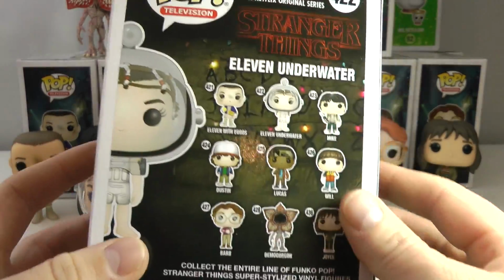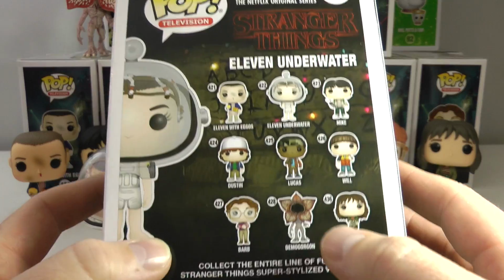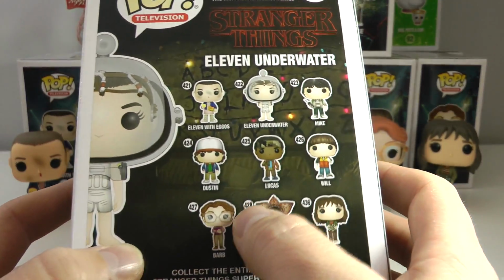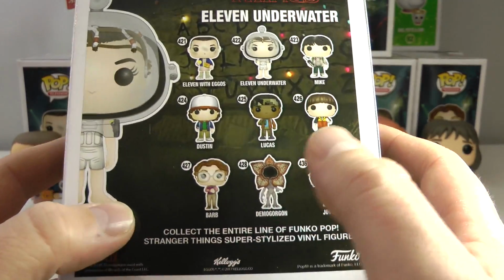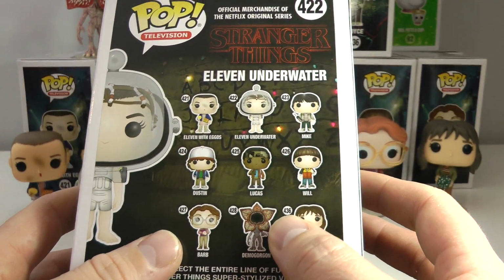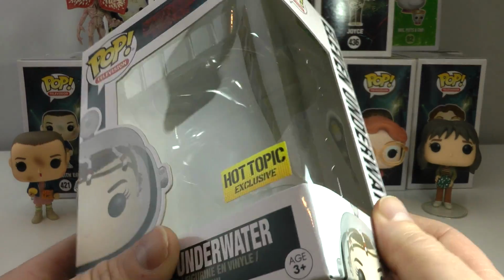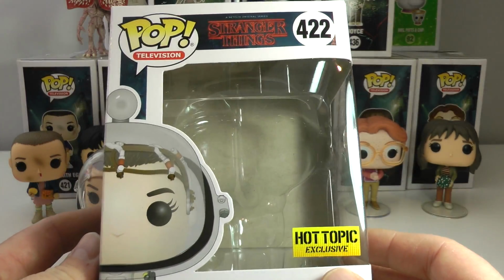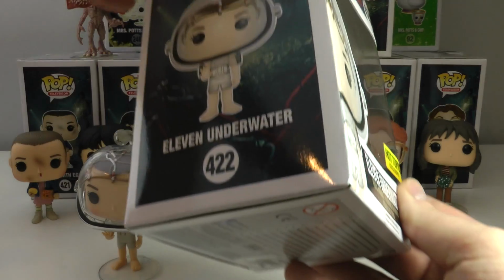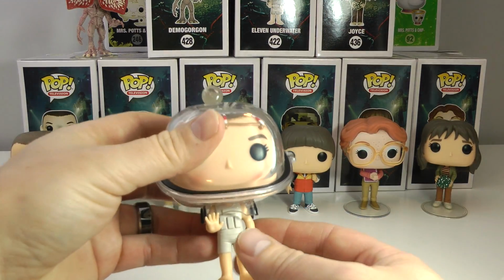So there's Underwater 11. Here is all the pops, each one, and I noticed the numbers do skip between 28 and 36, so there must be a lot more pops coming out, and I'm assuming it is some Comic-Con exclusives and more, you know, maybe Hot Topic, Target, Walmart, who knows. So there is the Hot Topic exclusive 11 Underwater. 11 is her name, if anyone's wondering.